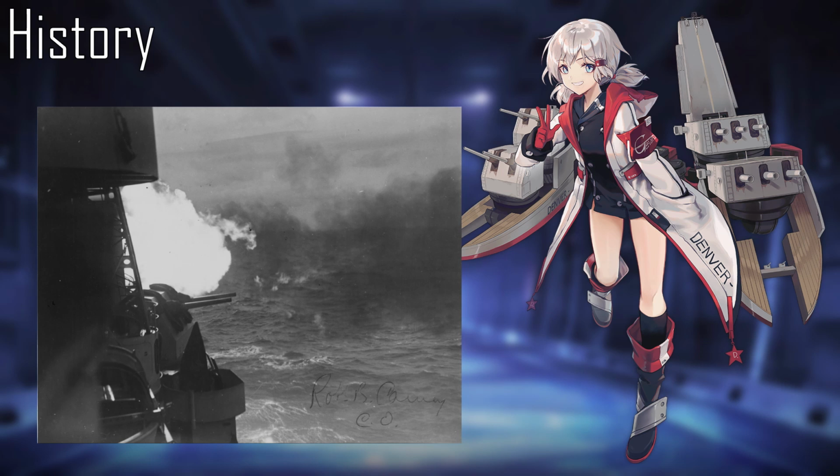25th of October. Had a bomb explode nearby, causing minor damage and slight flooding on the 28th of October. Then had another bomb go off near her after, causing 4 men to be injured. Rescued the survivors of the USS La Valette.